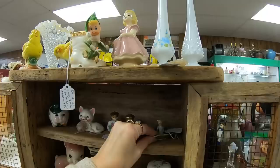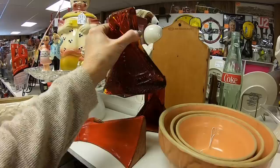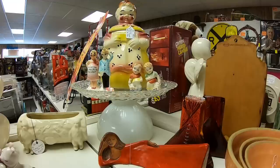Okay, I don't know where she's getting her stuff, but stop it. It's so good. Oh, look at these. Is this a volcano bookend? $125. Oh, it's Blanco. Wow. Shout out to you, girlfriend. Nice job.